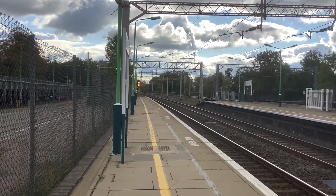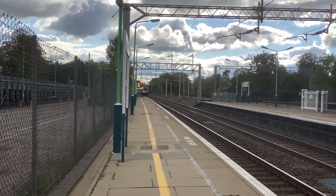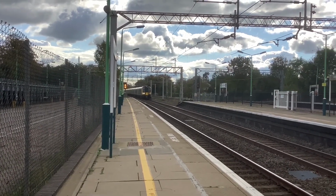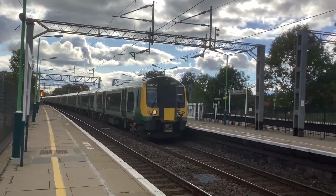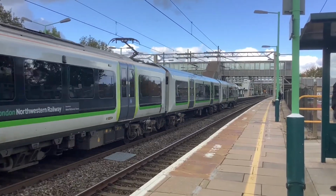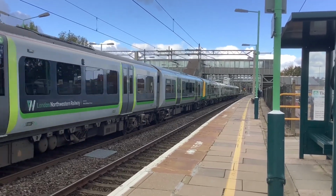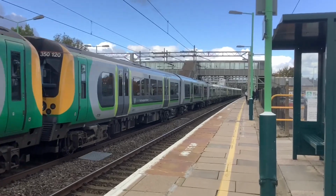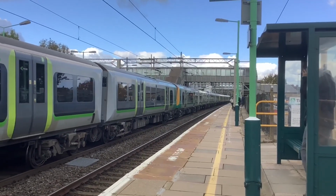Next train to arrive is going to be the 1415 London Northwestern Railway service from London Euston to Northampton. Being worked by a triple header of class 350 Desiros, 350-264, (350-120), and I'll get the rear on departure.